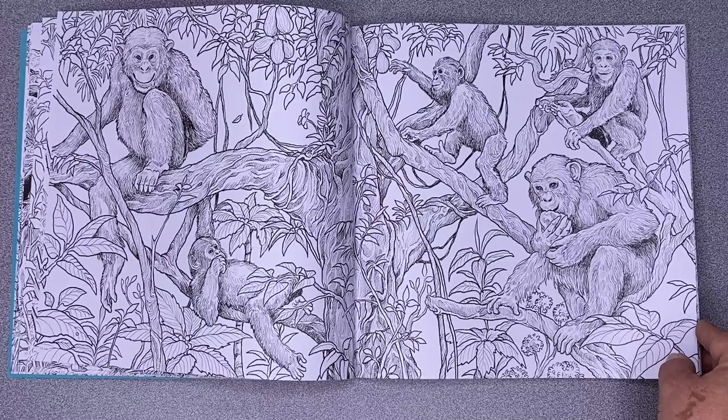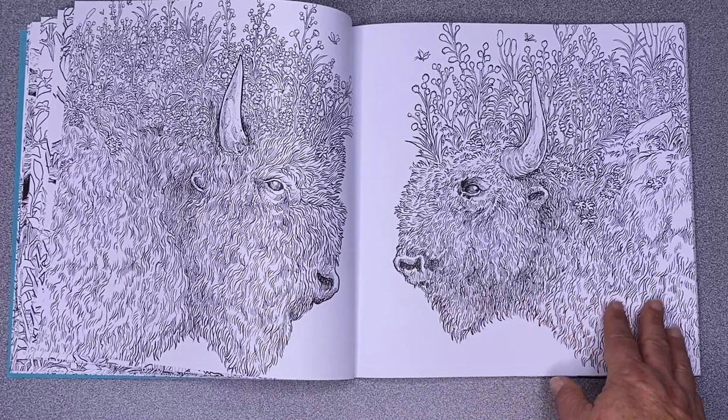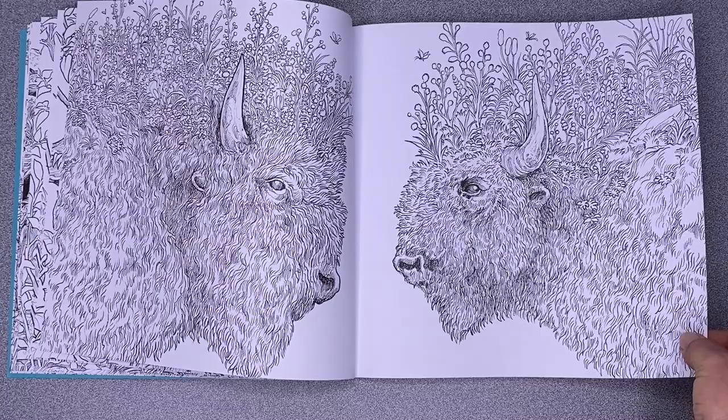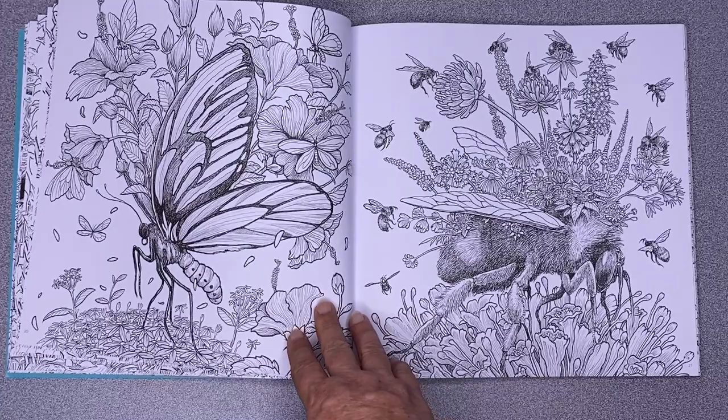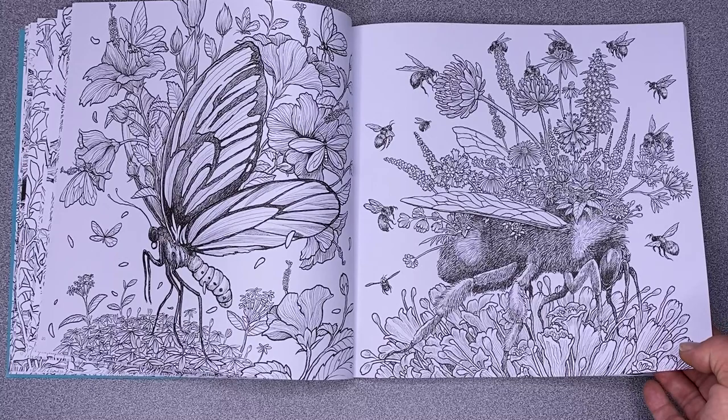We've got the chimpanzees. And of course, most of these animals, their main threat is from us, from human beings, from going into their habitat or protecting livestock. We've got the Queen Alexandra's bird-winged butterflies. Now, if you just wanted to watch a short flip through of this, I do have a short flip through. I'm going to test out some mediums in this colouring book.